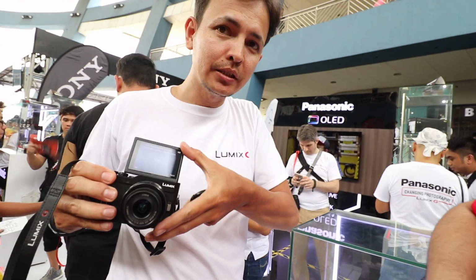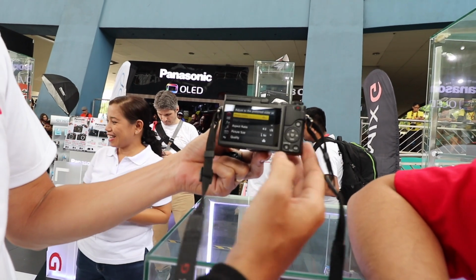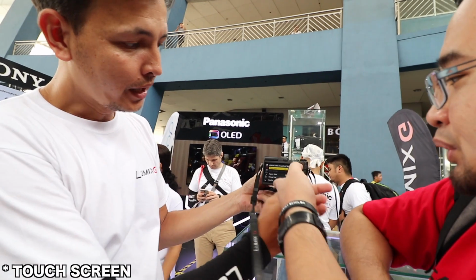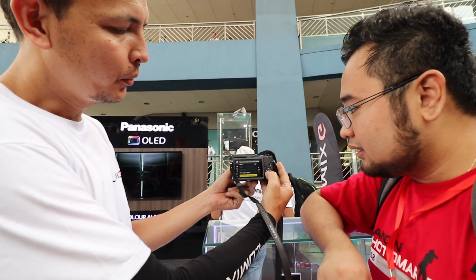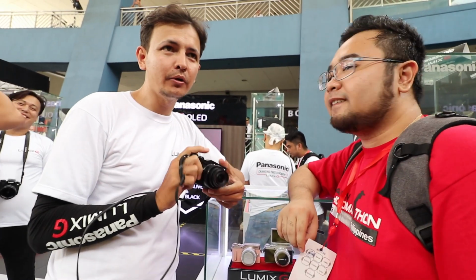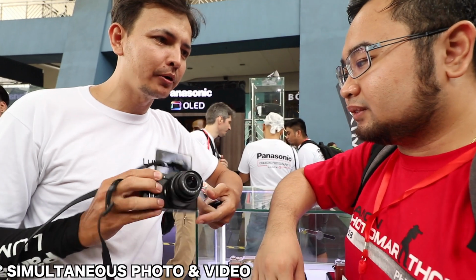So this camera is best for vlogger and for beginner, because if you press the menu in the IA mode here, we have here the menu and it's already explained. Yes, full touch screen, okay. You can scroll menu, you can press the button over here, and special for Lumix camera, while taking a video, you can take a photo simultaneous. So that's the best for Panasonic camera.